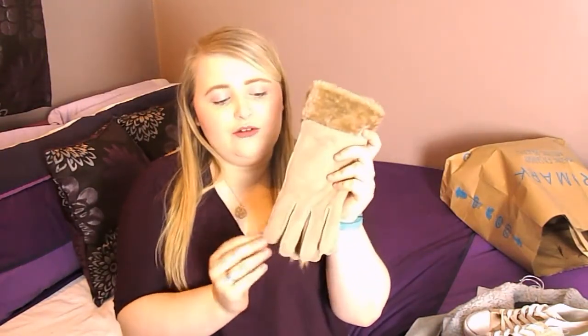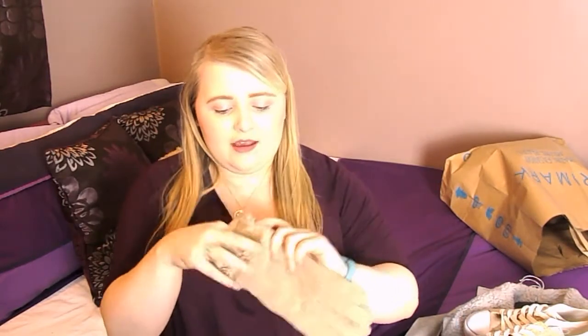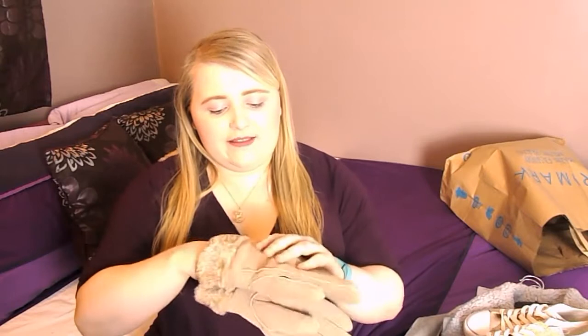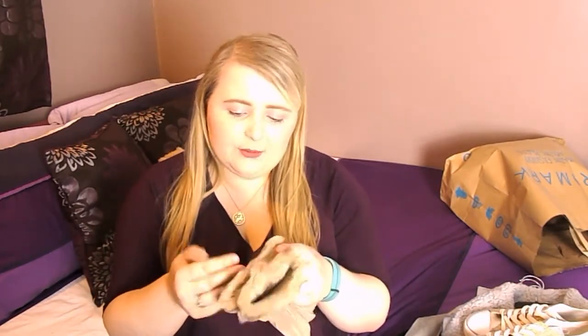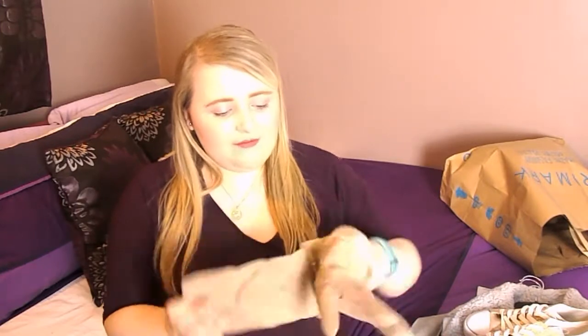The first one I got are these beige gloves that are like a suede, and then they've got a little fur collar, which isn't real, and I like it because the fur collar is quite flexible. It's not one of the rigid fur collars, and then inside it's just nice and fluffy as well. And these were only £9. Primark says they're taupe, but I think they're more like a beigey colour.